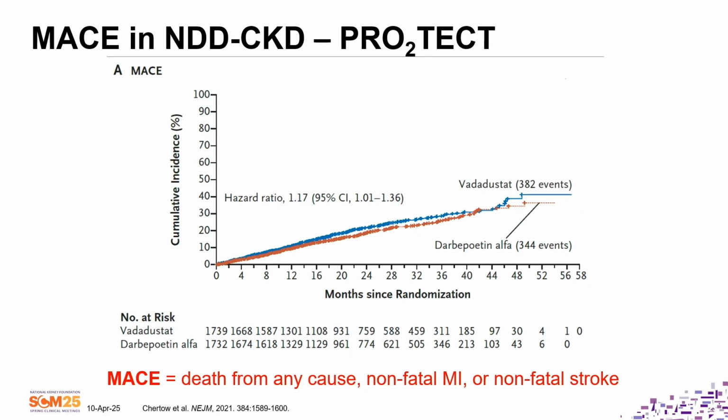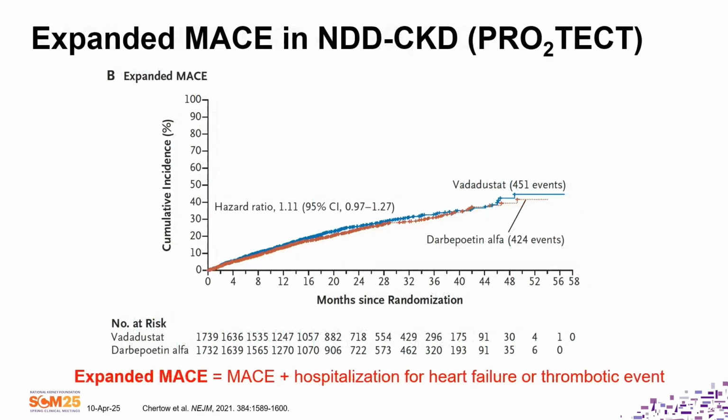Then the study also looked at major adverse cardiovascular events, and those were a composite of death from any cause, non-fatal MI or non-fatal stroke. This is a curve, again, vadadustat is in blue and darbepoetin is in red. And the overall hazard ratio was 1.17. The 95% confidence interval was 1.01 to 1.36. And so that's important because the non-inferiority criterion was an upper limit of the confidence interval of 1.25. So it did not meet the non-inferiority for MACE in the non-dialysis CKD population.